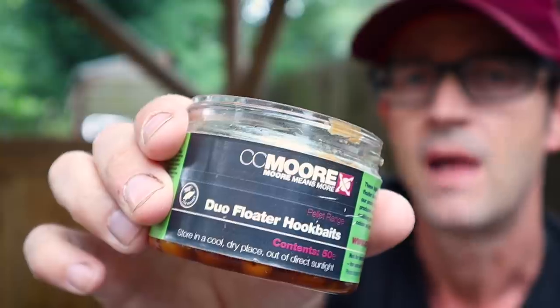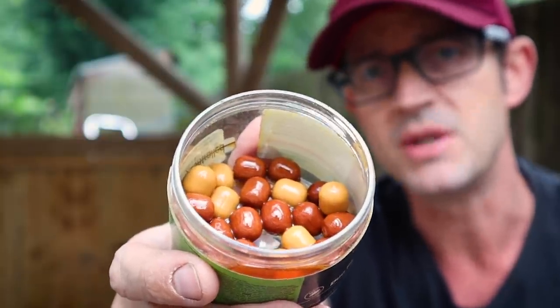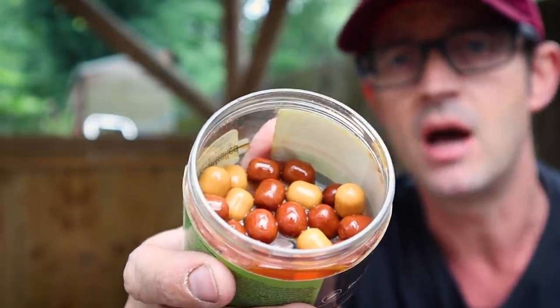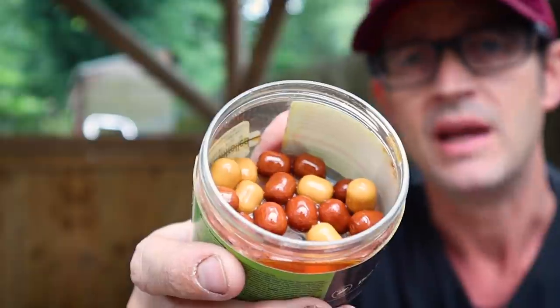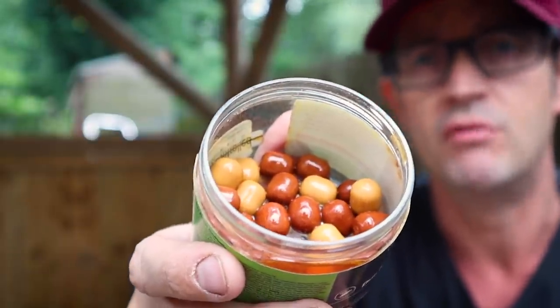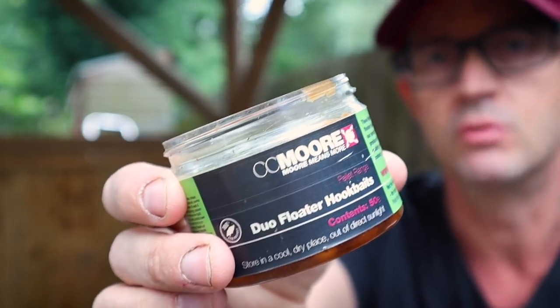to the mixers. I have also used these in the past though as well. What's good about those is they come in two different colours in the pot. They're already oiled up, and you can use the light one if the reflection on the water is dark, and you can use the dark one if the reflection on the water is light. So that is the Duo Floater Hook Baits by CC Moore. So that's just a little bit about bait. Let's get back to the fishing.